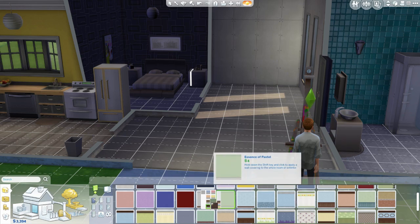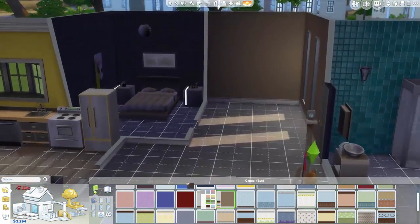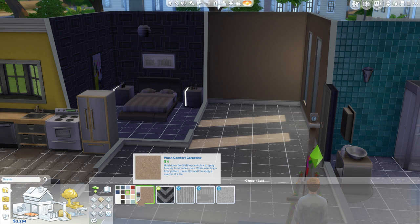Oh my god. Okay, so all of his other rooms are very grayish. Well, actually, they're a variety. I feel like brown is good for this because I definitely want to carpet this room, and I want it to be like that very soft carpet, where you bury your feet into it and you're like, oh my god, this is great.